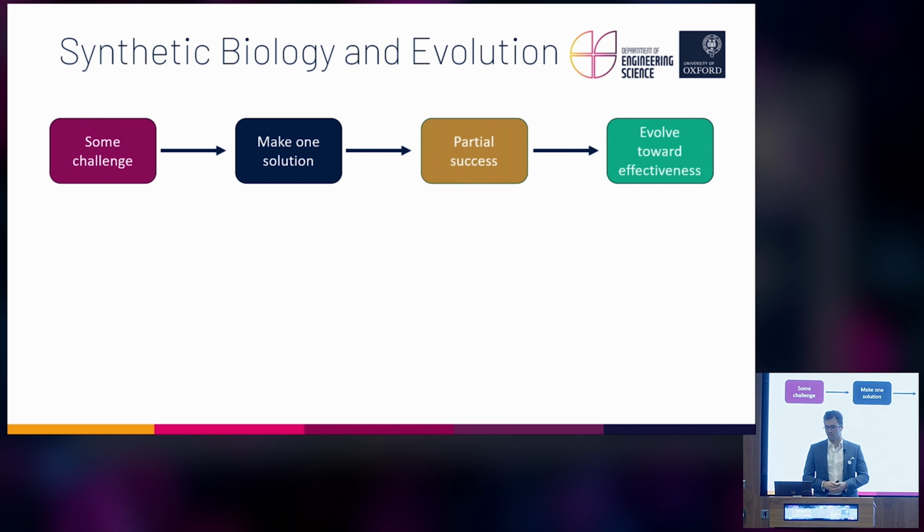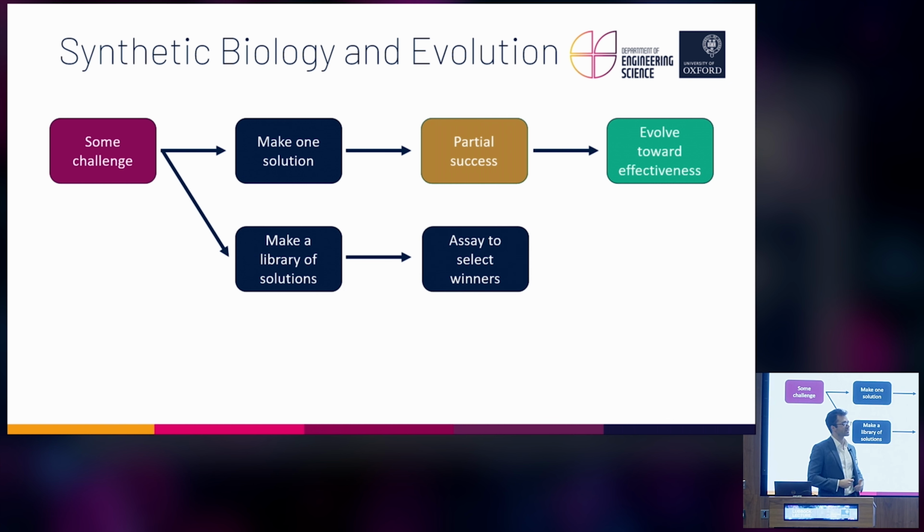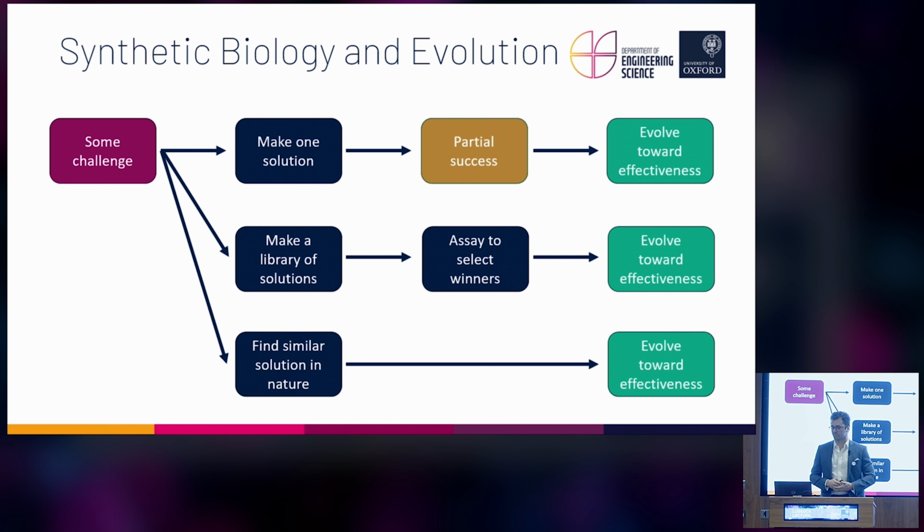What we might do next is try and evolve what we've done towards actually something which is useful. Another approach I might take might be not to be quite so heuristic as this and make one solution, but make a large number of solutions because I accept that I'm bad at what I'm doing and I don't really know which one will work, and then do some kind of test to pick the best out of those. And then I might again evolve it to try and make it more effective. Or maybe I would even just go and look in nature, so what is already out there in nature, which is approximately solving my problem, and take that thing from nature and then try and evolve that towards effectiveness.